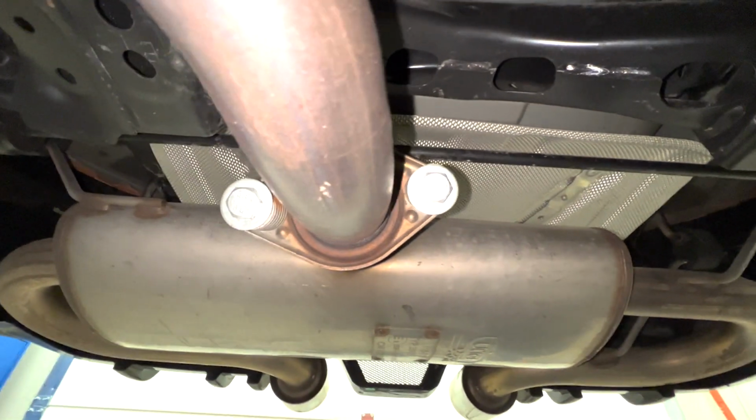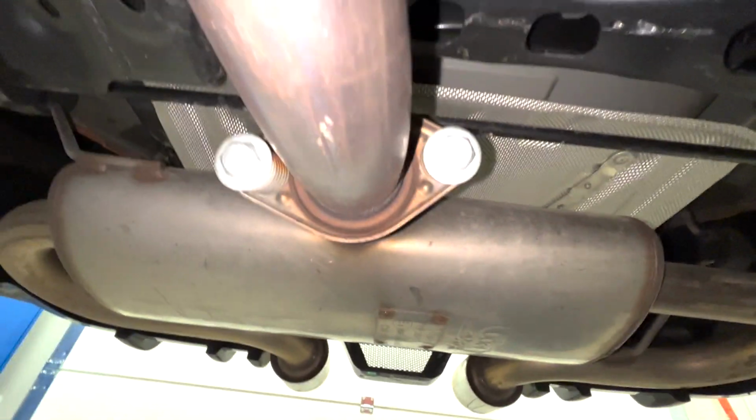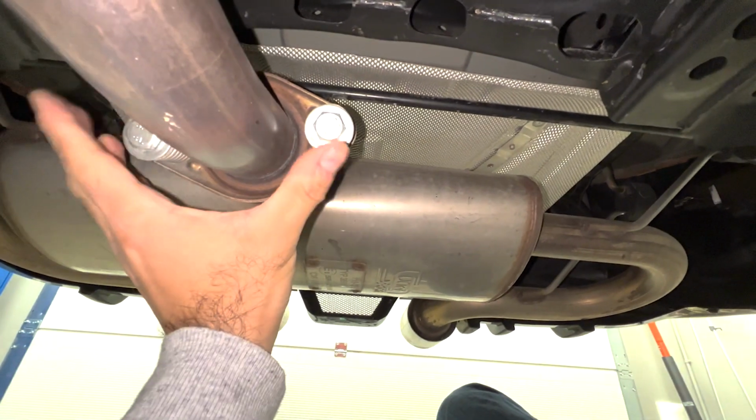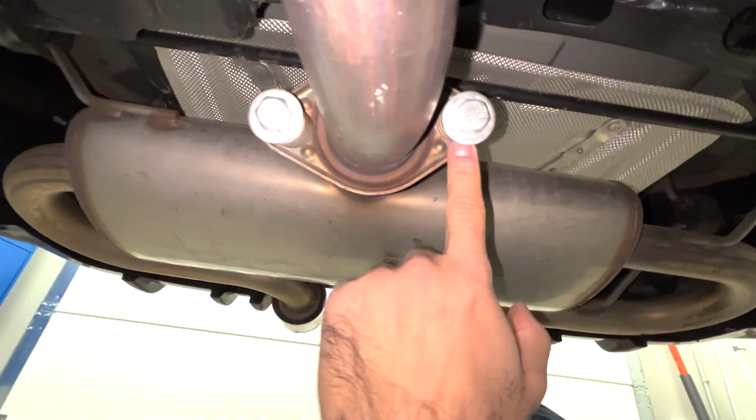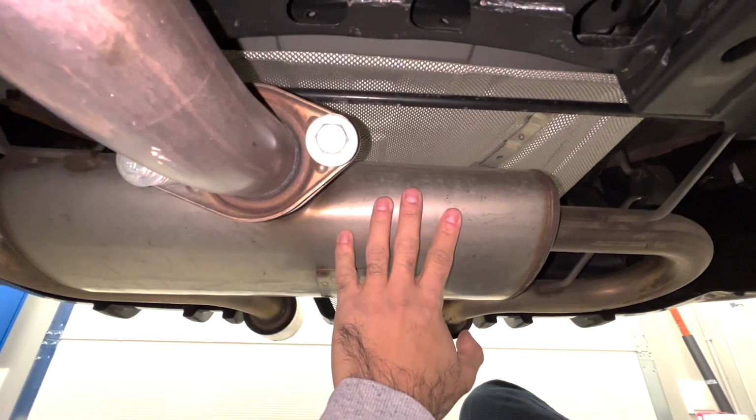So for this demonstration, I switched over to my phone. I hope the video and audio quality is good. So we are at the back end of the car. We need to remove these two bolts, which connect the mid-pipe to the muffler.